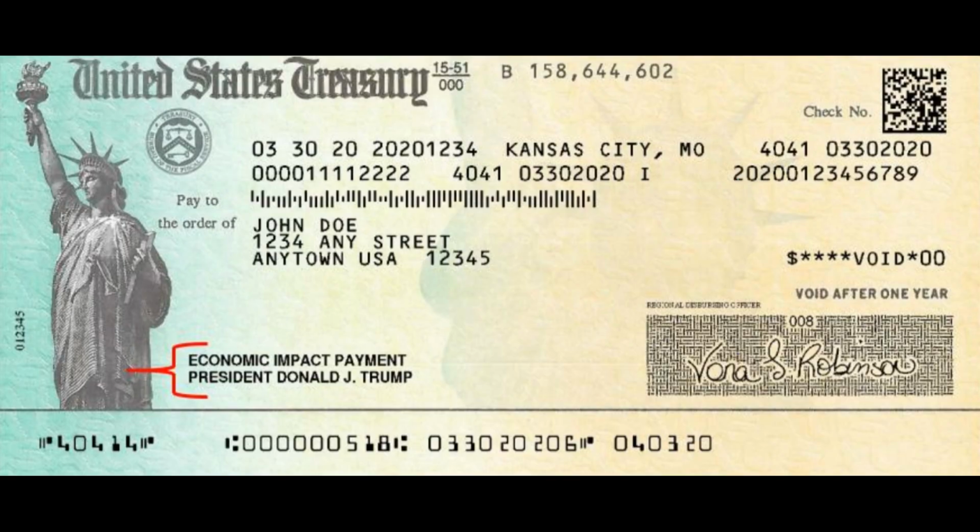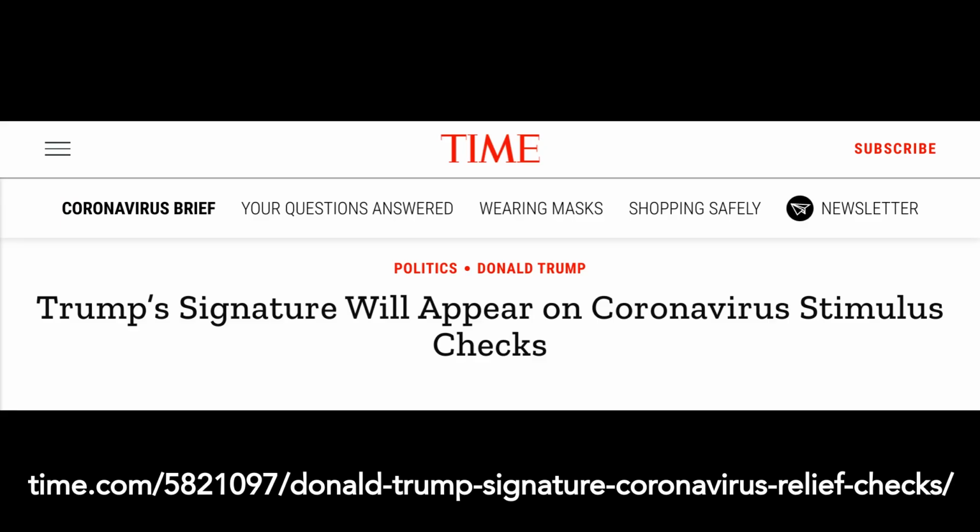Scammers will put it on there because they know that's what everyone is referring to this as, a stimulus payment. But the official terminology is economic impact payment. And those are the words that will appear to the right side at the bottom of the Statue of Liberty. And underneath those words, it will say President Donald J. Trump, not his signature. A lot of media outlets were misreporting that his signature would appear on the check. That is false. That is fake news. It simply says President Donald J. Trump. So if you get a check in the mail with anything other than these exact words as they appear here, that's a fake check.